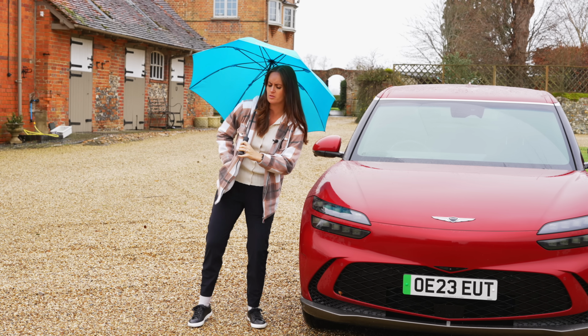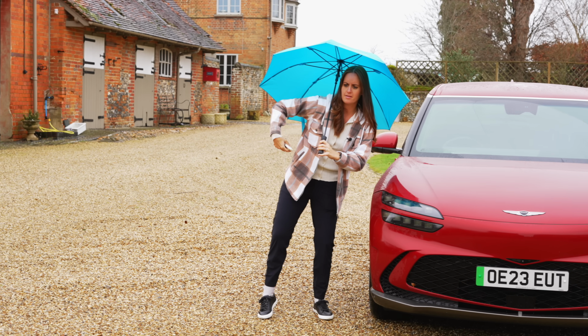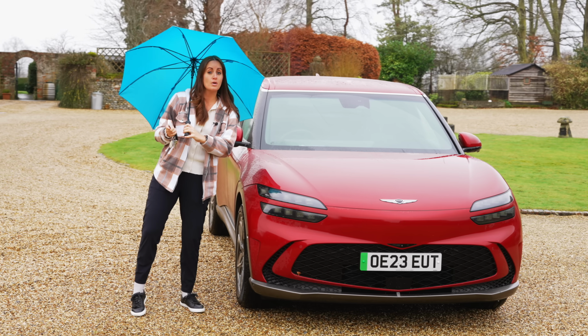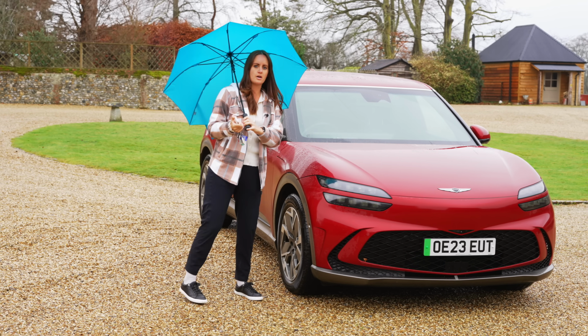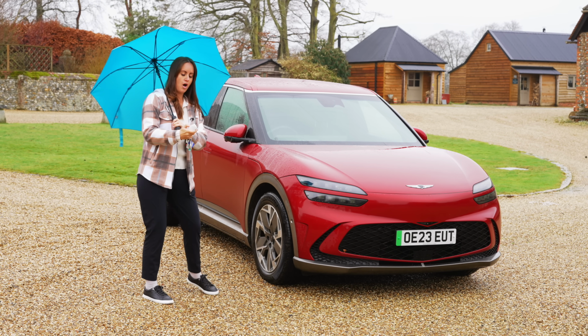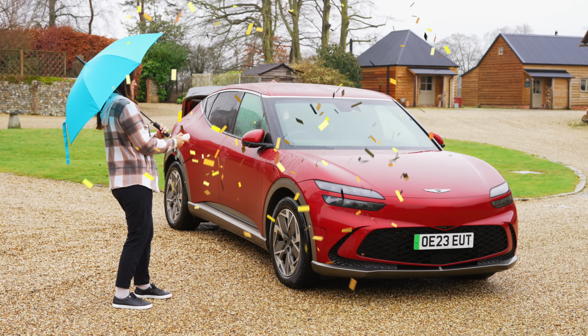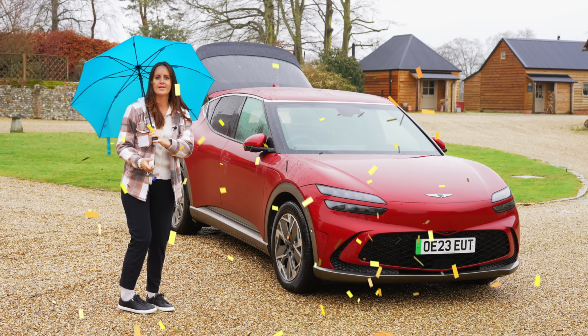I'll show you the first one. Right, hold on. So the key, if I can find the key in my pocket, there it is, has the classic thing that most Korean cars can do. So we're going to lock the car like that, and then you hold down the hold button like that. Oh no, I've opened the boot.